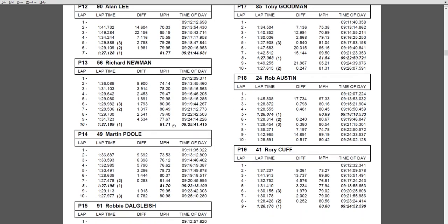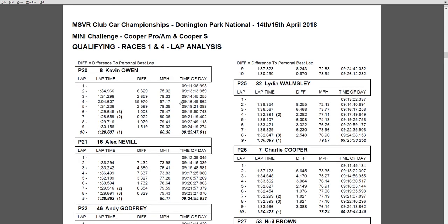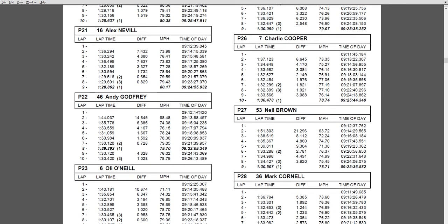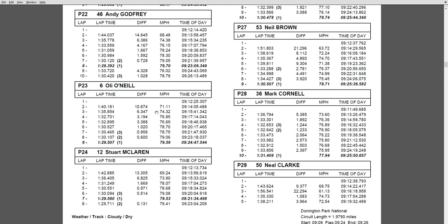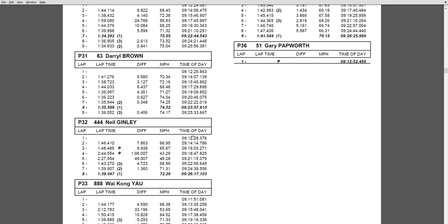So I'm going to scroll through these. You can pause this at any time if you've got friends and family that you want to have a look at their lap time, see how they're doing. So this is the whole point of this. Again, Kevin, I'm going to just slow there. You can pause it. I'm going to scroll down. Kevin did a brilliant second race. Andy Godfrey, he's my teammate. He's in the Cooper class, and there you go. Stuart as well. He's my teammate. He was in my garage. And here we go, just scrolling down.